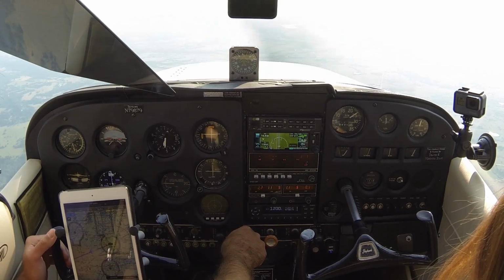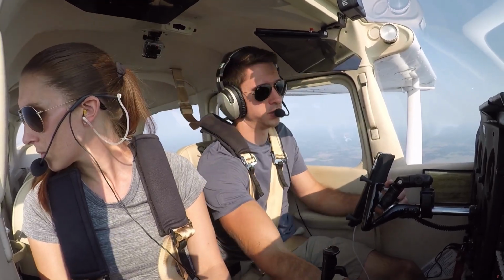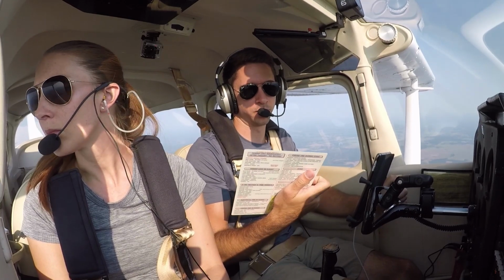All right, we're going to start our descent. Fuel cycle about both, mixtures enriching, lights are on. Coming into Okmulgee, looking for 17.